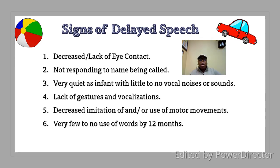And this can even start from infancy. So it's like if you're looking at them, are they looking away from you? Are they not attempting to make any eye contact with you at all? Are they easily distracted by the things that are going on around them? Are they responding consistently to their name being called?